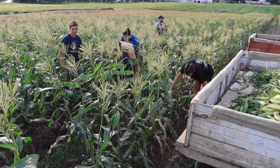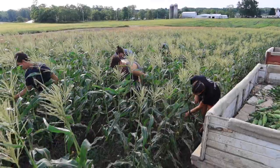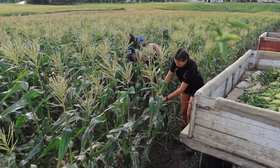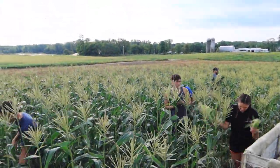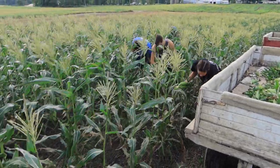How's it feel to be dry today? It's great. Yeah, usually the corn is very, very wet, and everybody has to suit up in a rain suit. At least rain pants, or you will get soaking wet from the morning dew each day. But today we have a nice breeze, it's dry, no humidity, and everything is nice and dry.